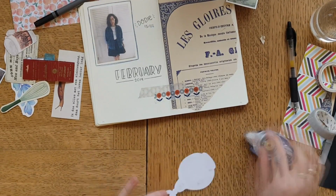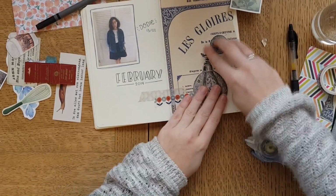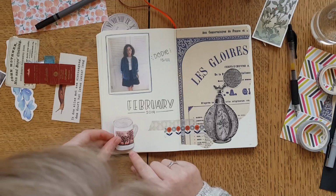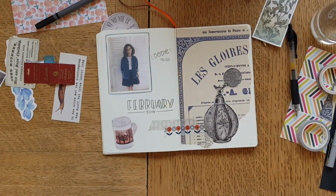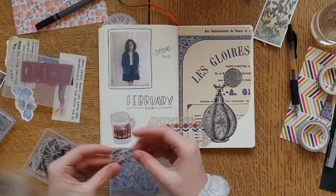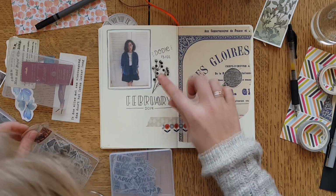And what I'm pasting down now is a perfume bottle. I had this in my stash for so long. I think I got it from a friend. But it fits really well with this vintage theme we've got going on. So that's why I decided to use this.